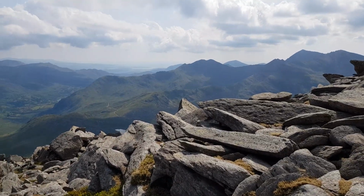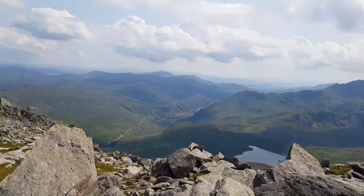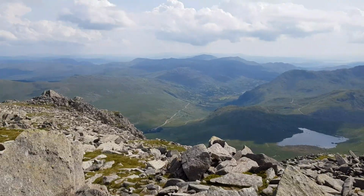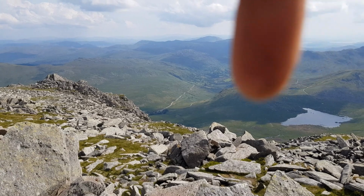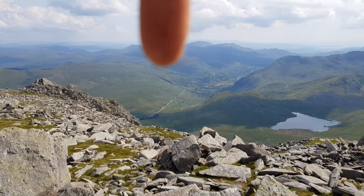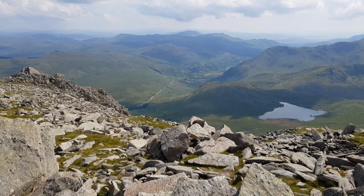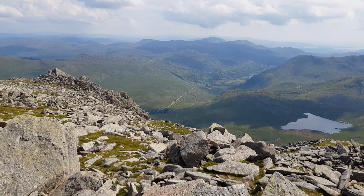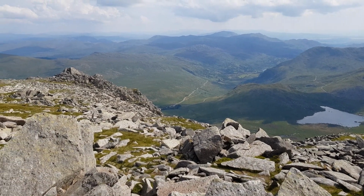Right, my bag. So we're somewhere down there. I think we might even... I think that might even be where we parked. I'm pretty sure it is. What a view.